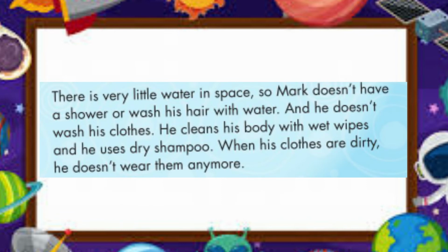There is very little water in space, so Mark doesn't have a shower or wash his hair with water, and he doesn't wash his clothes. He cleans his body with wet wipes, and he uses dry shampoo. When his clothes are dirty, he doesn't wear them anymore.